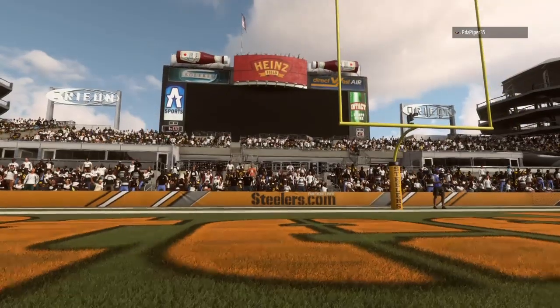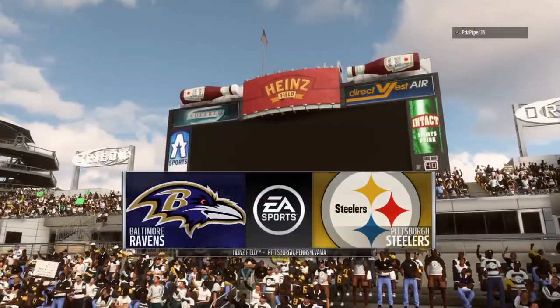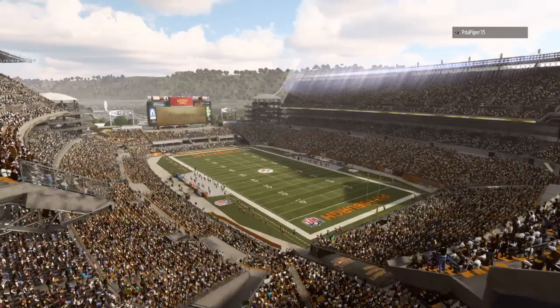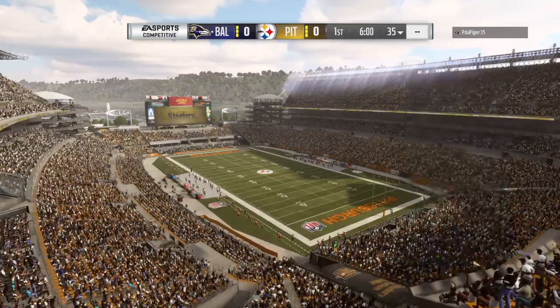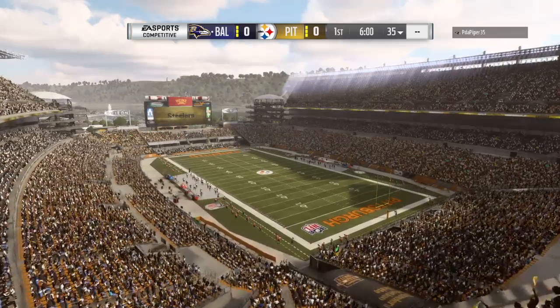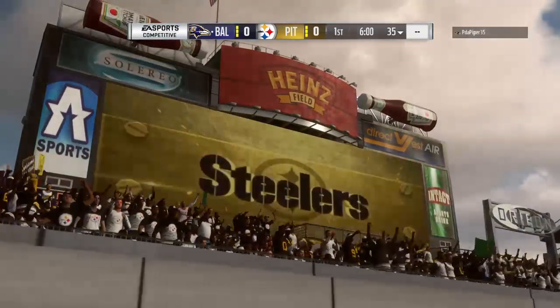The NFL on EA Sports is in the Steel City at Heinz Field in Pittsburgh, PA. They love the black and gold here in the Steel City, and a few moments ago, their Steelers emerged from the Heinz Field tunnel. They're set, we're set, as the Steelers are ready to do battle with the Baltimore Ravens.